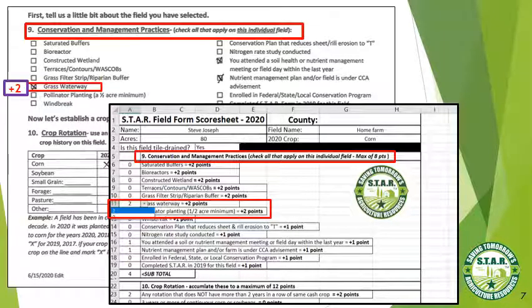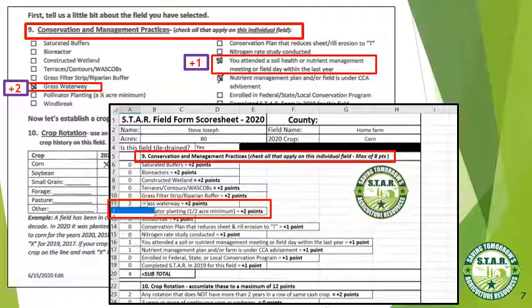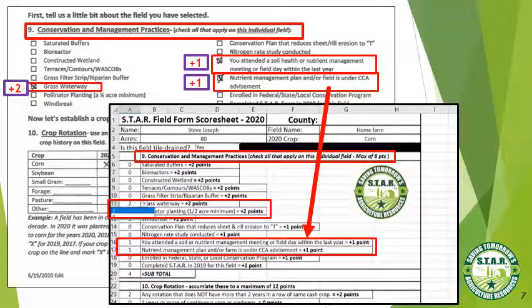As we look back to other practices on the example field form, 1 point is given to each of these other items in that section. He cares enough about conservation and potential nutrient losses that he attended a nutrient management meeting within the last year. He also worked with his retailer, who is a certified crop advisor, to develop a nutrient management plan for 2020. He was given 1 point for each of those.